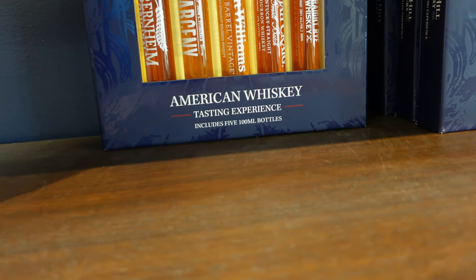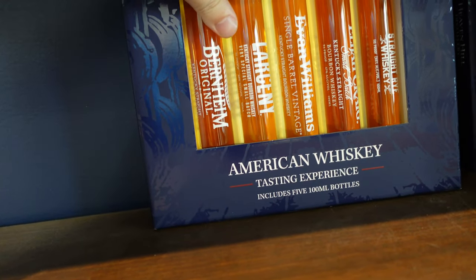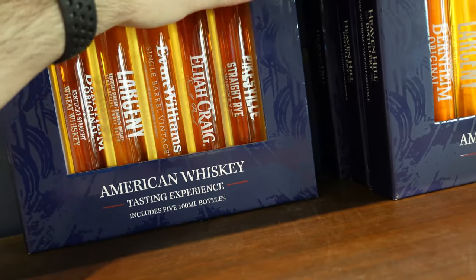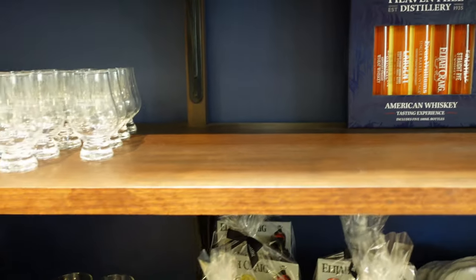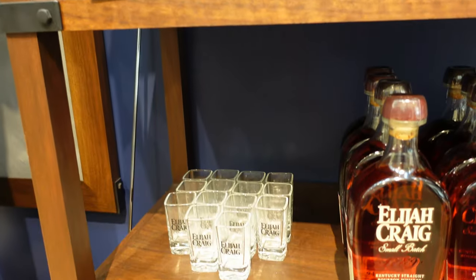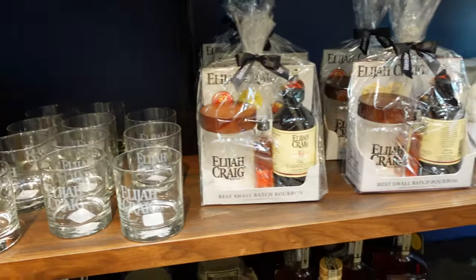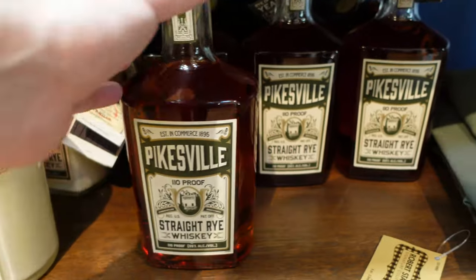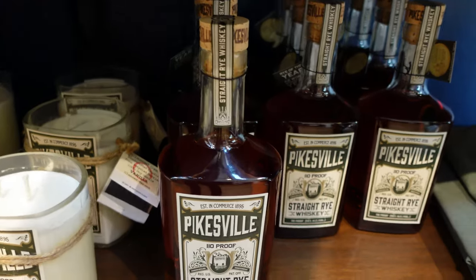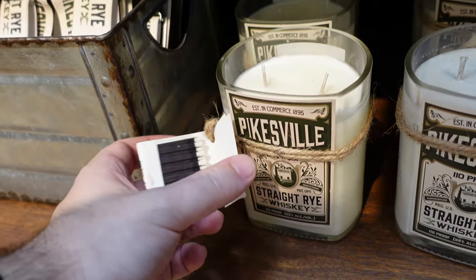Oh, but it's Evan Williams single barrel. Larceny, very small batch. Bernheim, wheat. Elijah Craig small batch. And then the Pikesville Rye. $55. This actually smells pretty good. Oh, and it comes with its own matches.